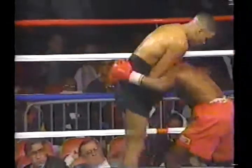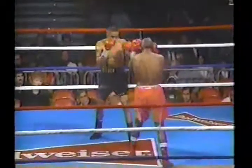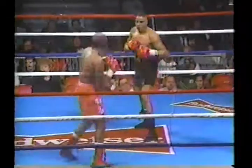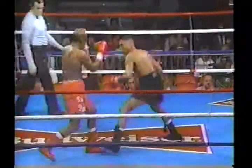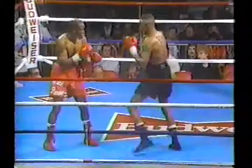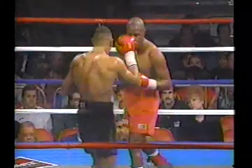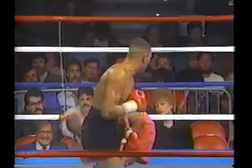Not only that, he's using his reach to an advantage in that he's keeping Parker away. Parker's got to get inside that reach to really do the damage, and he's, I think, unwilling to do that at this point because he's been tagged by that left jab. There it is again. Left jab by Beasley keeps Parker away. Yeah, and he reloaded it very nicely. Parker trying to counter, and there was just no doing.